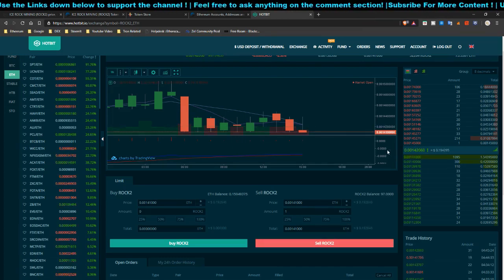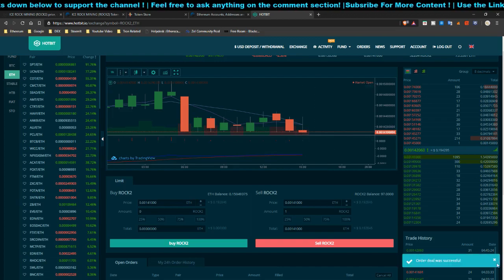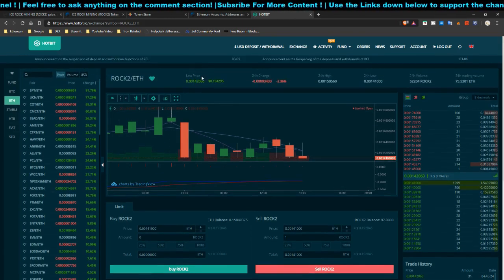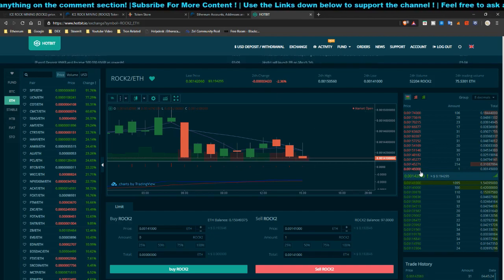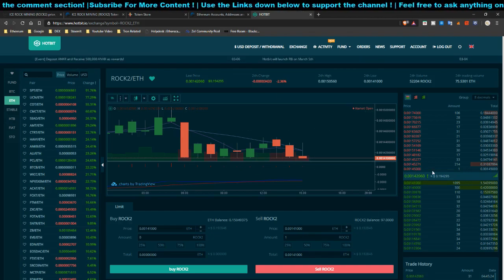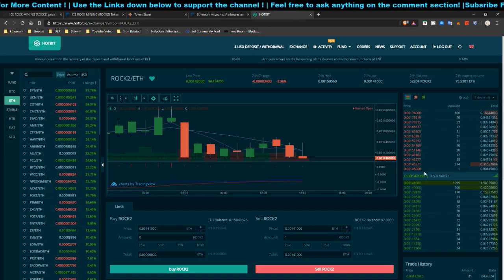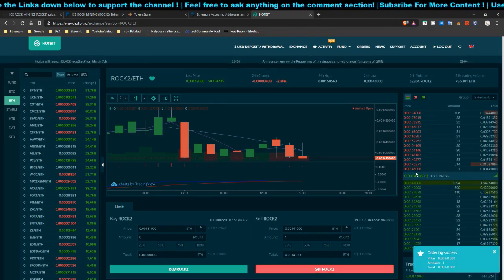As you can see, the price of it went down, and after that another order was executed, and the last price of Rock 2 is this amount, 142060, which is not on the order book again. So if you focus on this tab over here, there is no order over here, so I'm going to do a sell order again.